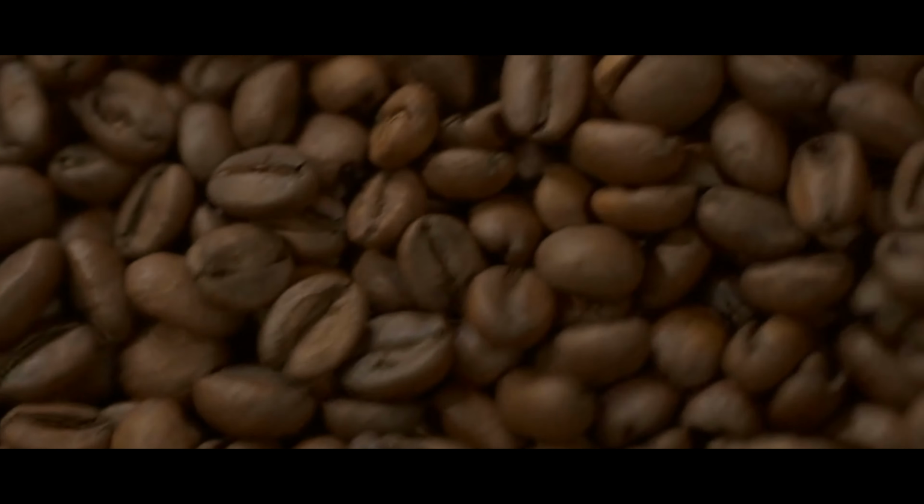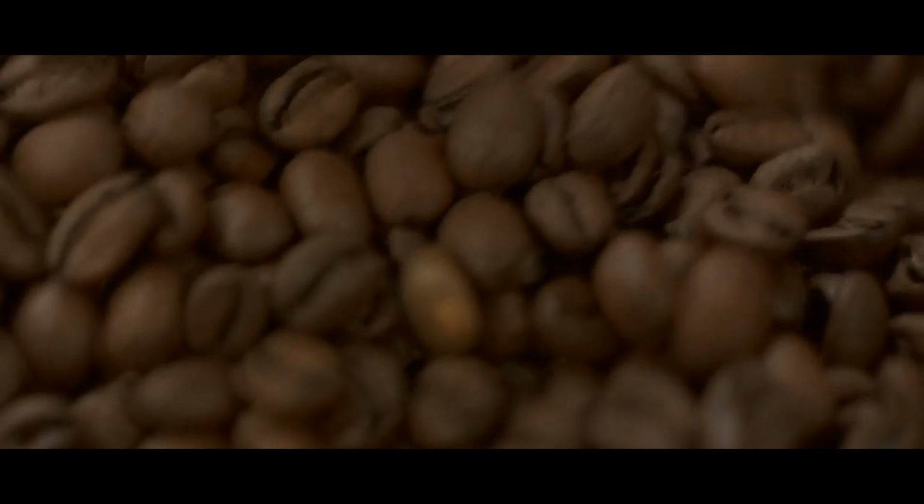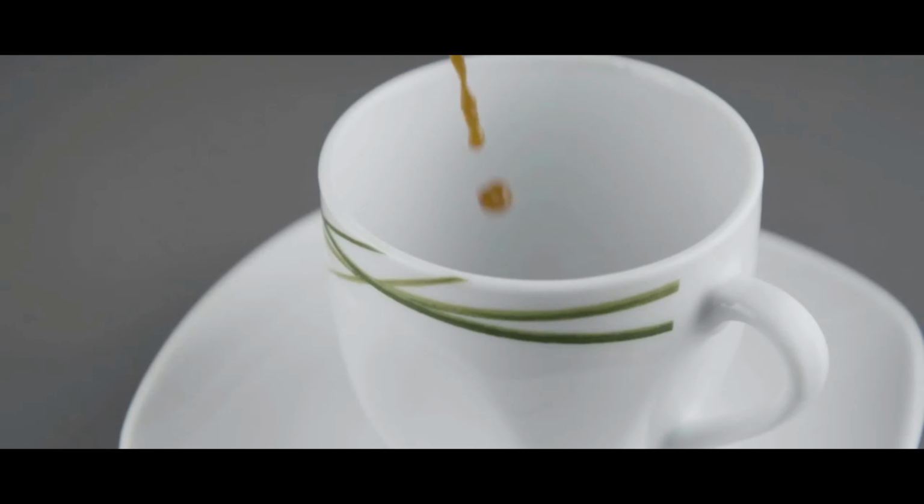Whether you like it bold or smooth, black or with cream and sugar, instant coffee is a product of patience, science, and global collaboration.